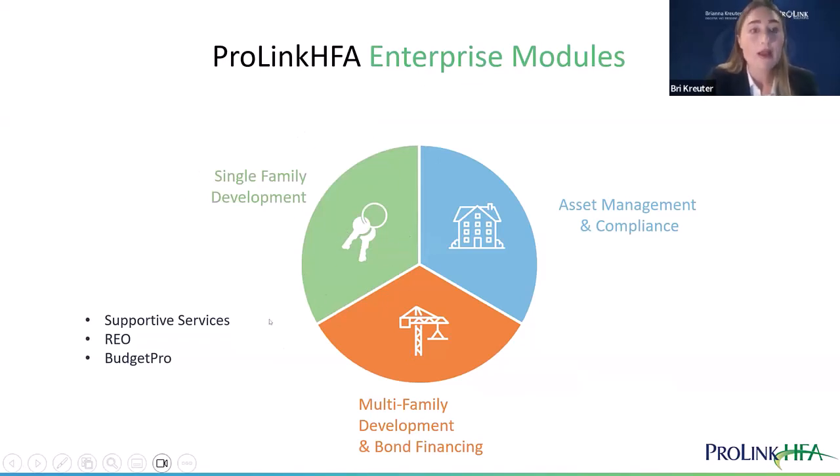There are a few additional sub-modules or features that we have built into ProLinkHFA, including supportive services, REO, and Budget Pro. Budget Pro is a construction draw management application that we built into Procorem, and we are connecting to ProLinkHFA. It's another feature that has grown out of some of the projects that we've done with our agency clients over the years.